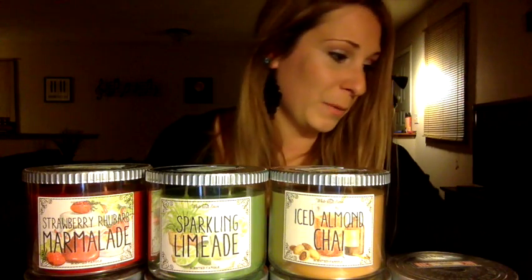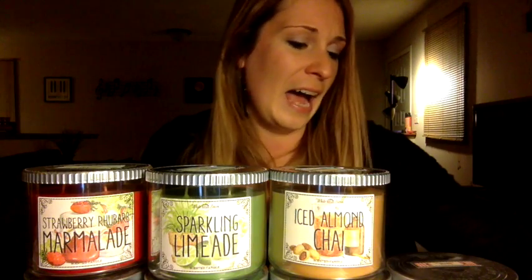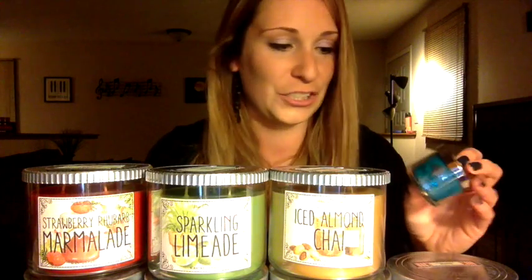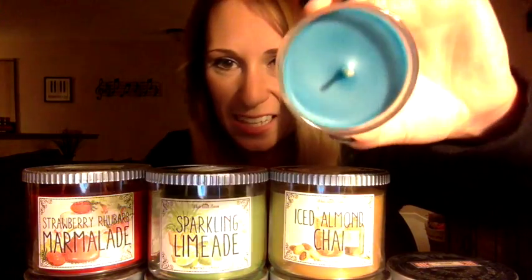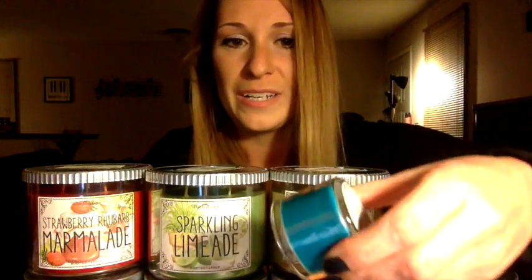In fact, I know I will before they take them away at the semi-annual sale in June, for sure. And I bought from this collection only a tiny Island Waters, and this is because, same reason I bought a 3 wick in Island Waters when the Hawaii collection hit. I just love the color of the wax. It's like my favorite color, just this turquoise. It's really, really pretty. You probably can't even really tell.